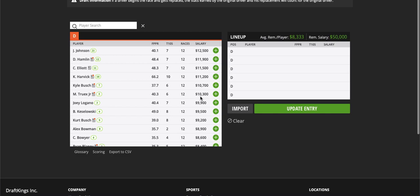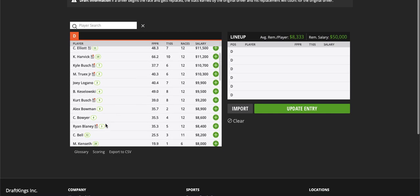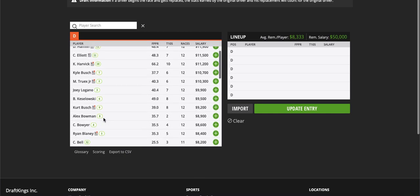And as you can tell, the field was not inverted, as Harvick is starting 10th. It was actually off of a random draw. So Harvick drew 10th. The guy who got the pole was Ryan Blaney, so he was the lucky winner. Ryan Blaney's actually really good here too, so he was one of my strong picks anyway. I think all the Penske guys are really great here.